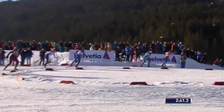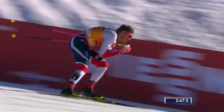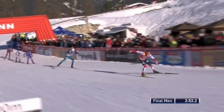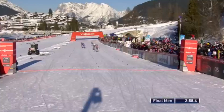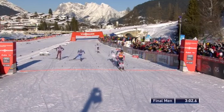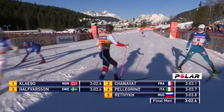Again, going for the inside line, Klæbo and Chanavat here hammering up that last hill, carrying a ton of speed around that right-hand corner, and not much passing opportunity. This finish is so fast. You might see somebody pick off one skier, but it's not going to be a lot of passing. Super fast, no-pole skiing, very quickly coming up into a V2, and that's just going to be a really fast finish. Look for some really close lunges and exciting finishes.